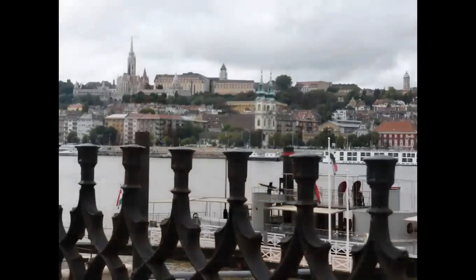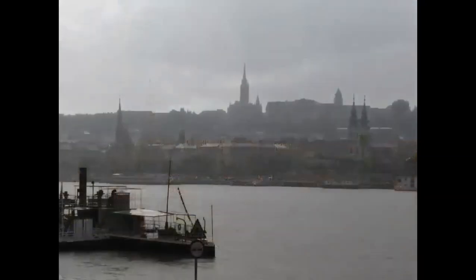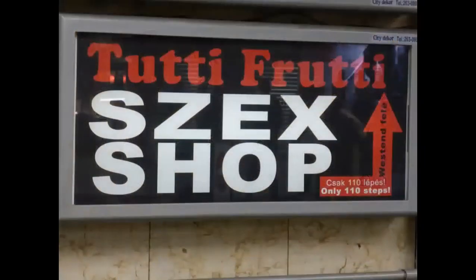Also, like Paris, it focuses on its river. Both sides of the river have elegant buildings and promenades up and down throughout the entire city, and the views are quite dramatic. This is looking across to the Buda side of the river, which we'll visit in a little bit. And some of the many gorgeous bridges that cross the Danube.